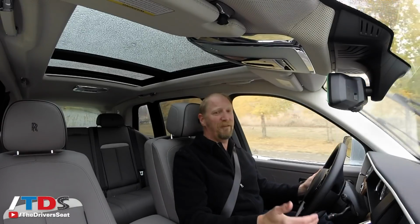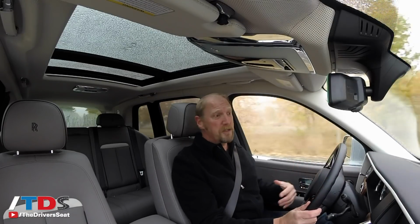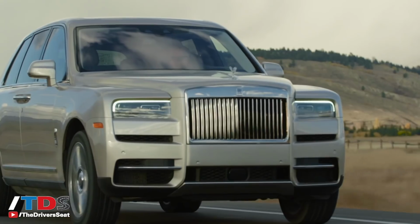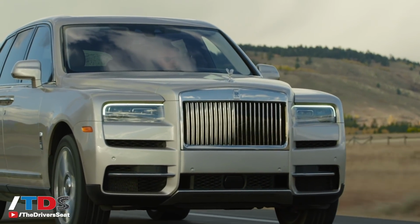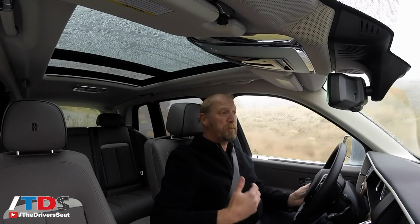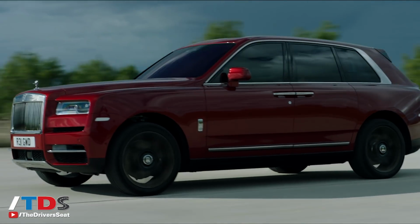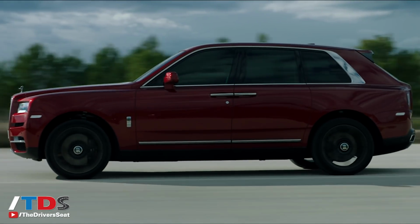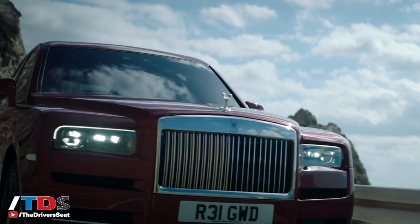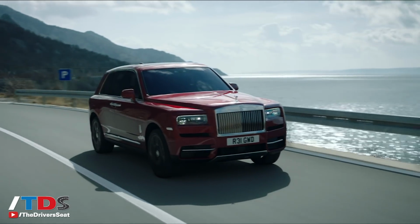You have this massive 563 horsepower V12 engine, turbocharged, gets this thing up and running 0 to 60 in 5 seconds. That alone is crazy. The thing that's really amazing about the engine is not that it's quick, but it just pulls and pulls and pulls. The torque comes on early and stays on well up until you get to its limited top speed of 155 miles an hour. So you can take this thing from climbing a mountain to the Autobahn without doing anything.